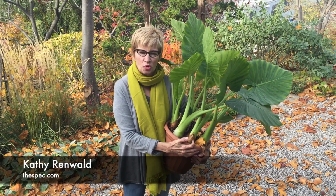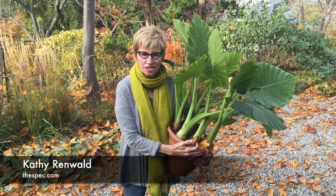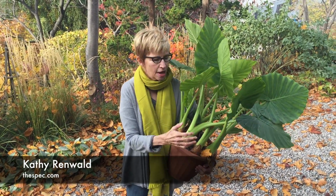After going for that nice stroll and looking at the fall foliage and the last of the summer flowers, I'm going to get back to work and get this elephant ear ready to go inside for the winter.